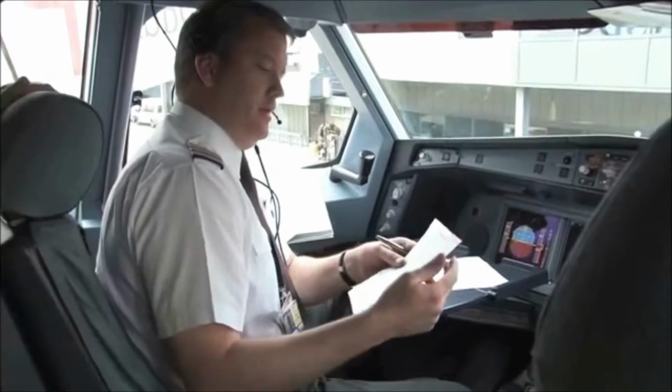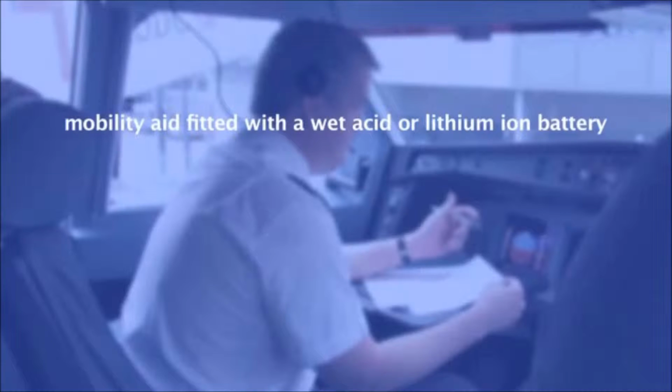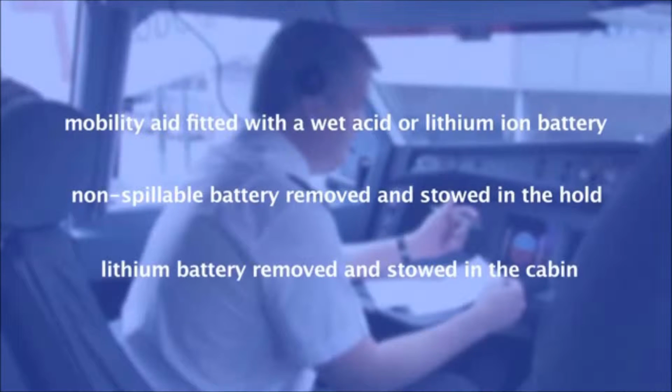The pilot in command must be notified of the loading location of any mobility aid fitted with a wet acid or lithium-ion battery, any non-spillable battery removed from a collapsible device and stowed in the hold, and any lithium battery removed from a collapsible device and stowed in the cabin.